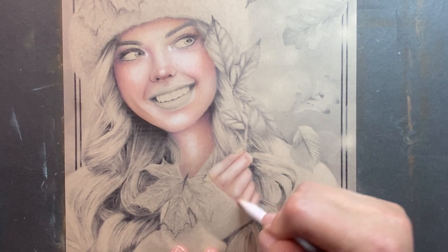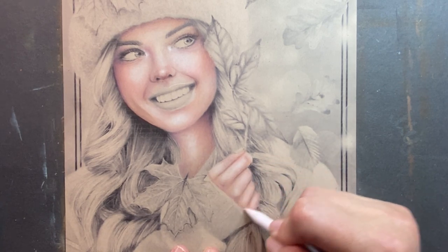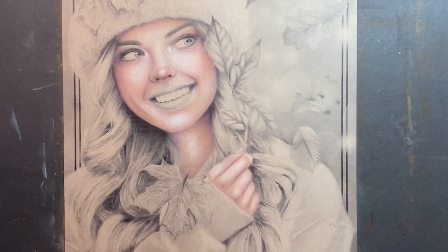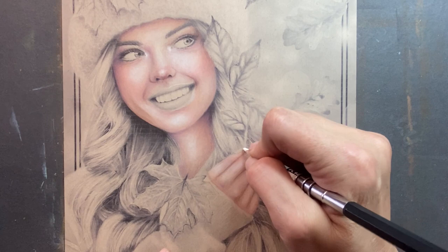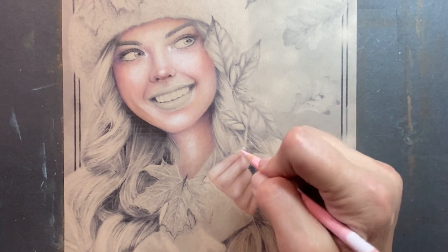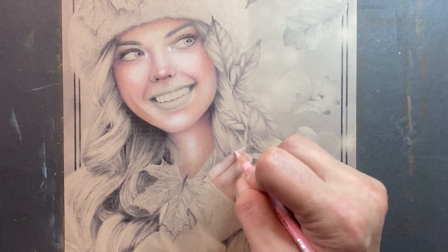Still, I'm not sure that I have enough color on her hand. I might have to sit with this for a day and decide. Let's put her fingernail on, and then we're gonna do her lips and her teeth. I don't want as bright of a pink as the regular pink, so I think I'm going to use Deco Pink. Yeah, that works. I want it to be light.